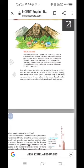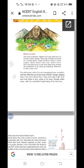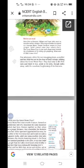Now in this paragraph, second line, there is one word, assume. Assume means supposed to be. Then attribute. Attribute means quality. They try to refer to different stories and all. So we are going to see what is the foretelling or what is the Bhavishyavani of that figure, the stone face. So we'll start with the chapter.